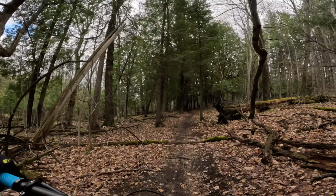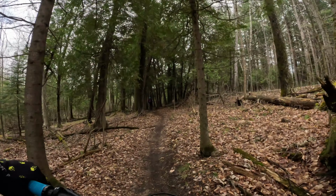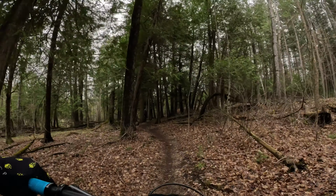When it comes to a hardtail, I'm a big fan of steel over aluminum. Steel rides a little more compliant. So, if you're looking for a hardtail, opt for steel or carbon, but steel over aluminum for sure.